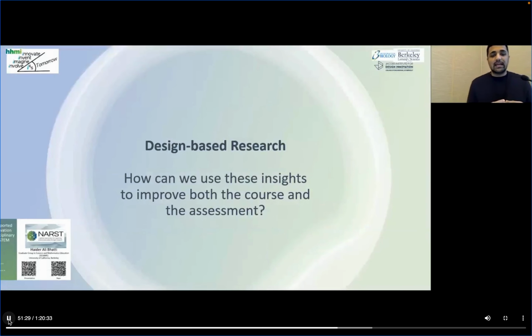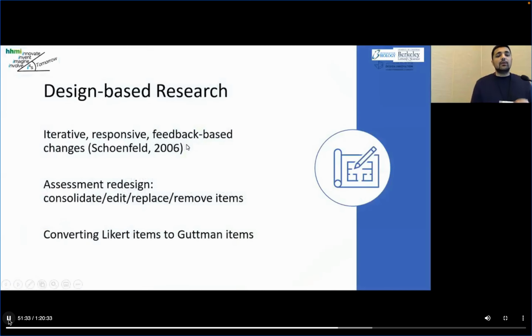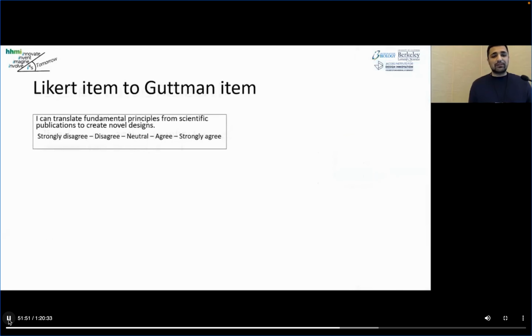Well, with this type of information, we can use these insights to improve both the course and the assessment. We use design-based research to do this. Design-based research, it's iterative, it's responsive, it's feedback-based. We are education researchers, right? But we're also designers. We can go back and figure out ways to improve the course, improve the assessment through assessment redesign. One of the ways to do this is to stop using Likert items, actually, and use something called a Guttman item. I'll show you really briefly what it means.